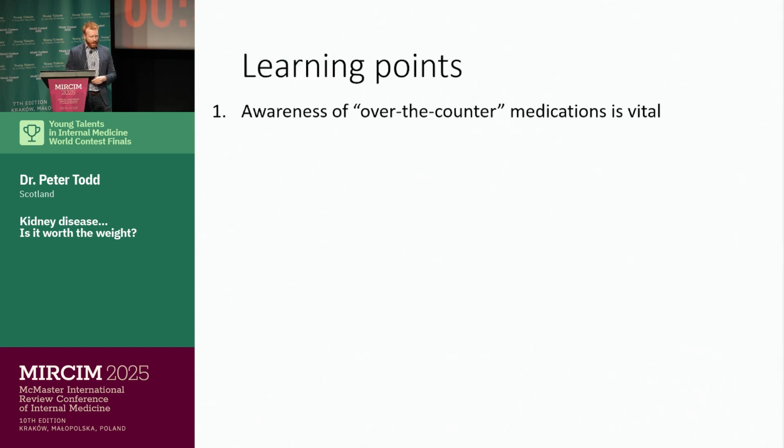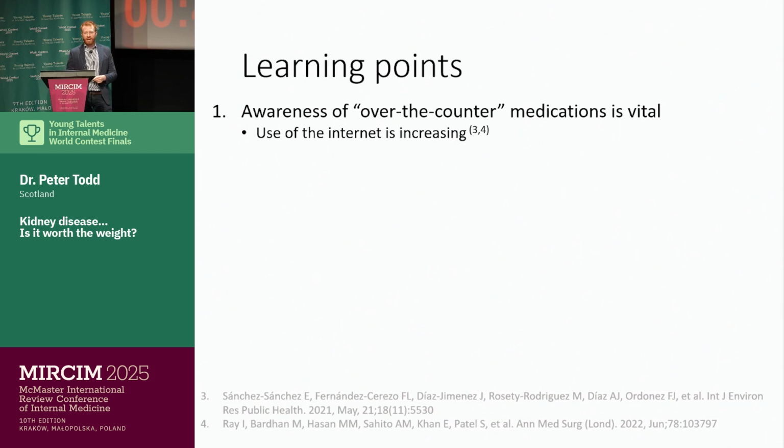So our learning points from this: first of all, awareness of over-the-counter medications is vital. It's something that I probably should have delved into the first time that he presented and really only went back on after the biopsy. But they're not just over-the-counter anymore. The use of the internet for accessing medications is growing. There's also clearly a propensity for these to cause severe harm.